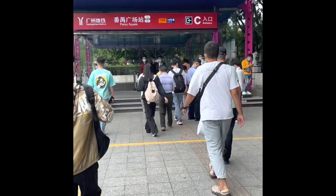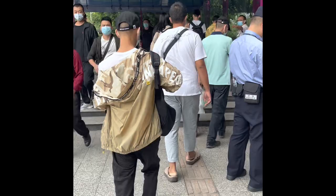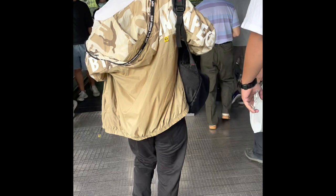So my journey begins here. I'm going to take the metro here at Pioneer Square, and I'm taking line 3 at the station. Then from there I need to find line 5 along the way. And by the way, this is my first time on the metro, so wish me luck.